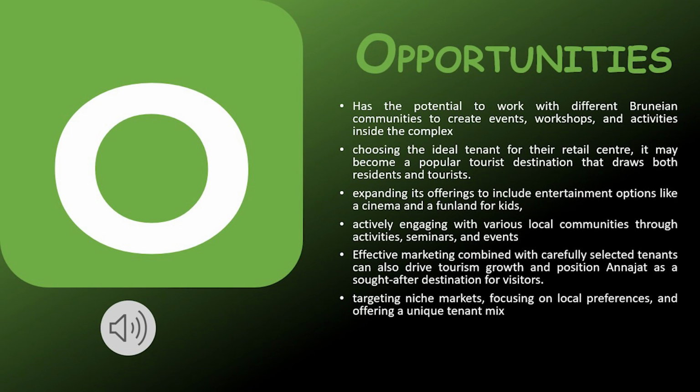Continuously and actively engaging with various local communities through activities, seminars, and events, or maybe a food truck day or a food exhibition with the local food vendors would be a good benefit, as it brings a lot of local foot traffic as well.